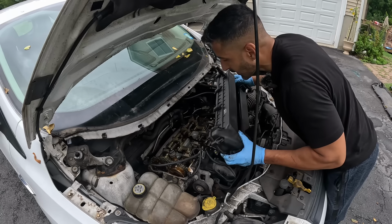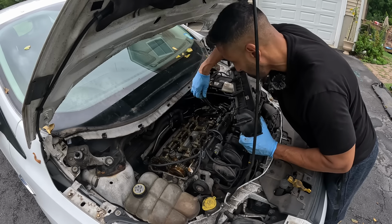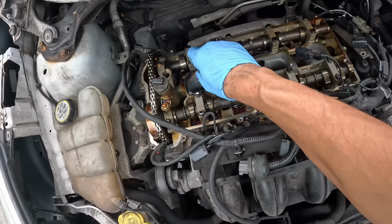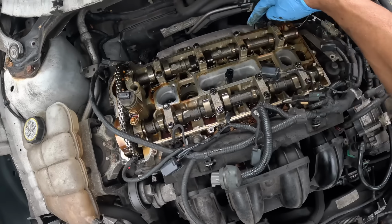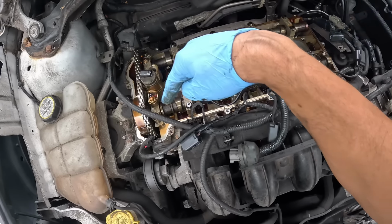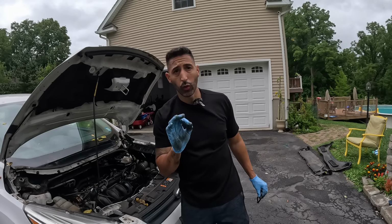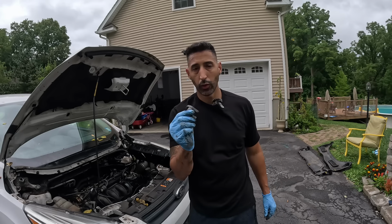As you can see, the seal is stuck on and came right off the top of the valve cover. You can see that this one is stuck on here. So what we're gonna do is clean this whole area before we put our new valve cover. Our timing chain looks pretty good, so I'm gonna leave this like this. I'm gonna run to my local auto parts store and go get the new valve cover.